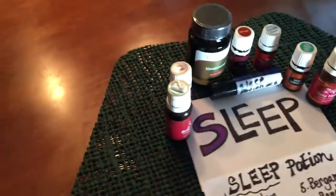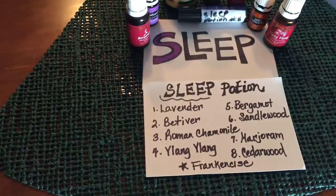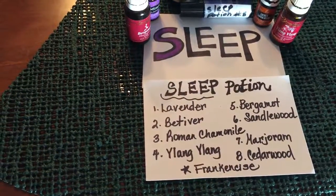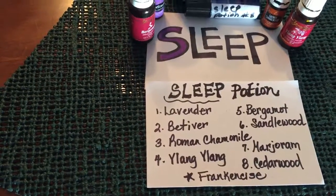Now, sleep. Probably needs some oils to help you sleep. Look at all the oils that help you sleep. Lavender, vetiver, Roman chamomile, ylang ylang, bergamot, sandalwood, marjoram, cedarwood, and frankincense. That should be vetiver with a V.